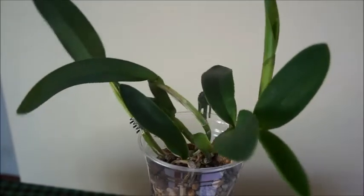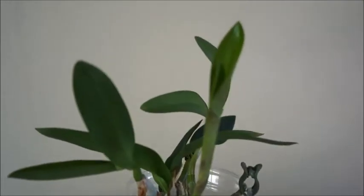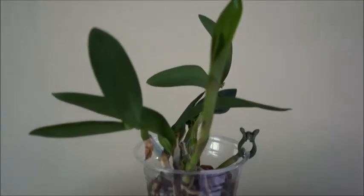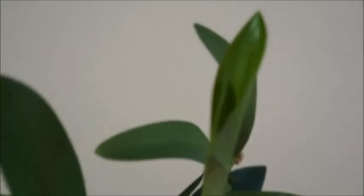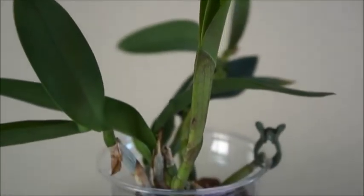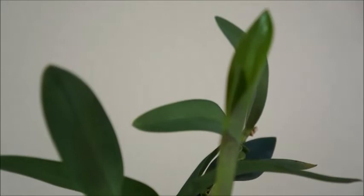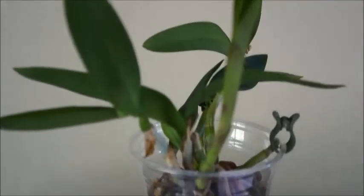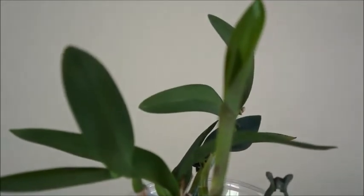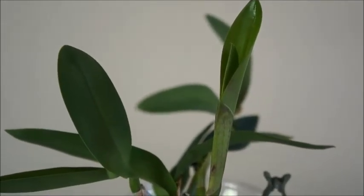And on top, you can see I also put in a couple of slow release fertilizer granules, but I would still give this orchid quarter strength fertilizer, probably twice a week. I don't know yet, but in terms of care, I think I will pay a little more attention to this orchid, so hopefully it will give me more than one bloom next time around.